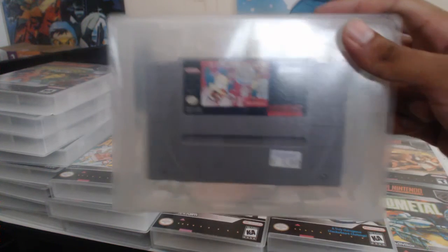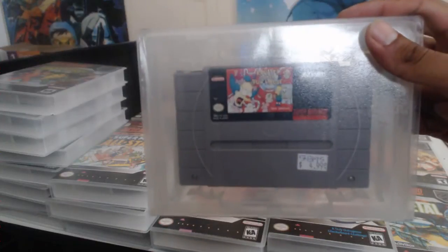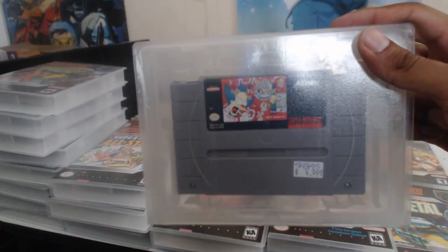Krusty's Fun House. This game right here, as you can see, is a game that I got for nostalgia. I played this a long time ago, and I've been wanting to play it ever since. I got it for $5.